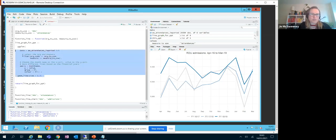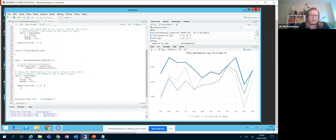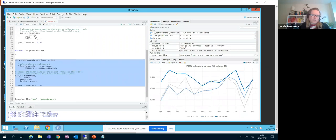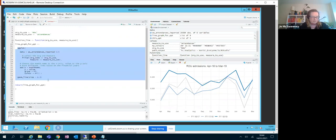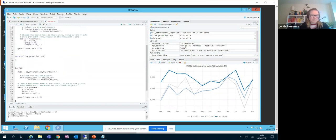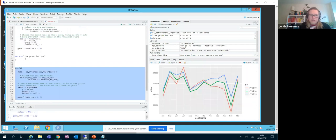If I just copy all of that and if I just change that directly, instead of having it as, I think, org to use, measure to use should already be stored in here. Measure to use is attendances and org to use is RDU. So this will be my pretty grotty looking one there. Sorry about that. I haven't copied the whole thing. Apologies. 2D plots. That looks better.